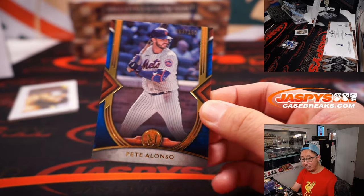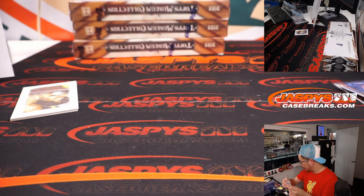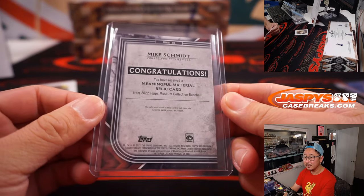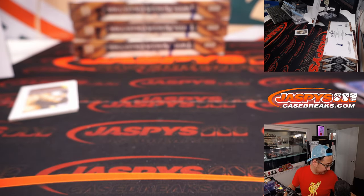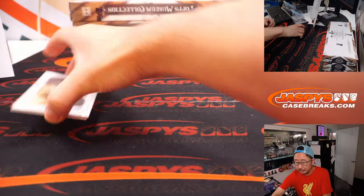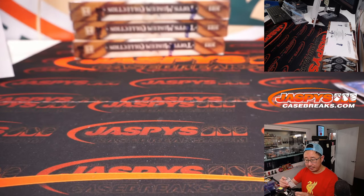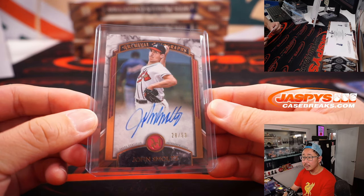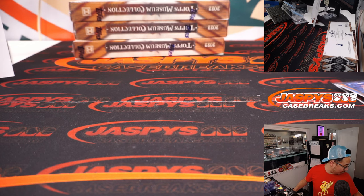It's Pete Alonso, 63 out of 150. And 23 out of 50, Mike Schmidt. Phillies are a number block team, so that goes to Philadelphia 3. That'll be for the X line. And there's John Smoltz, 28 out of 50. Smoltzy for the Braves. That's 28 out of 50. Atlanta 8 is for Brian Crouch.